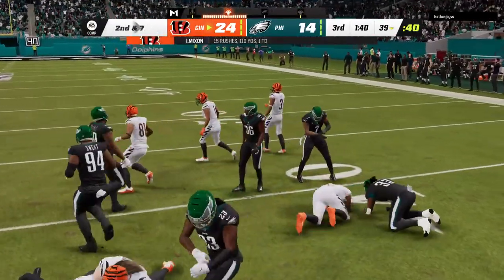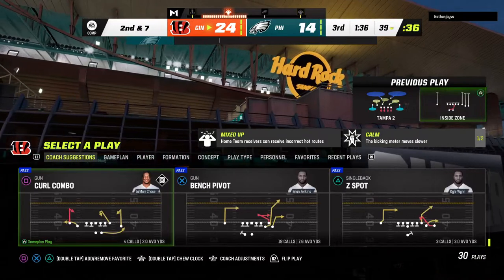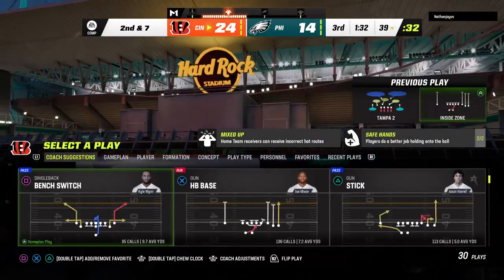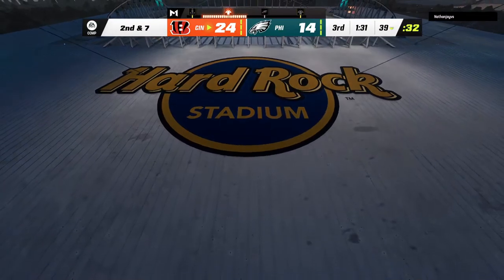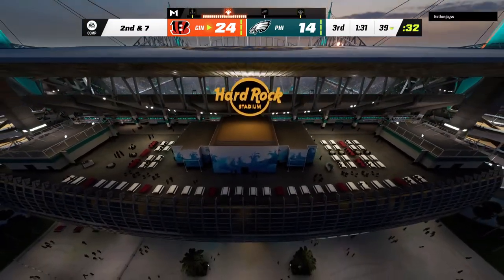A 1st down run, good for about 3. 2nd and 7 coming up. Well, from an offensive perspective, that was a tough run because he only picked up 3 yards. Well, let's flip it over to the defensive side. They now have the advantage. 3 3-yard gains, that means they're punting the ball likely on 4th down. That's what you're looking for when you're playing defense.